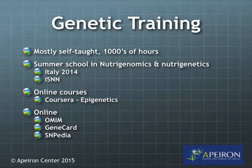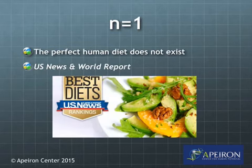It is a course out of the University of Melbourne, and really, what I learned about genetics in medical school could fill a high school textbook right now. And most of it was not actually accurate anyway. I also use a lot of online resources like OMIM, GeneCards, and SNPedia, but that's how I developed my genetic protocols. Now let's look specifically at where we are from a dietary standpoint in the current scheme.